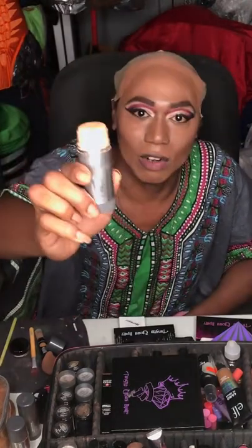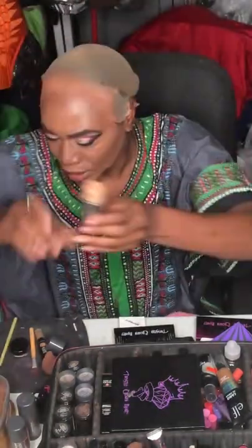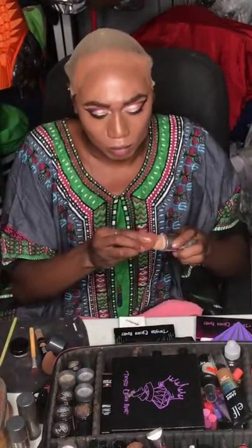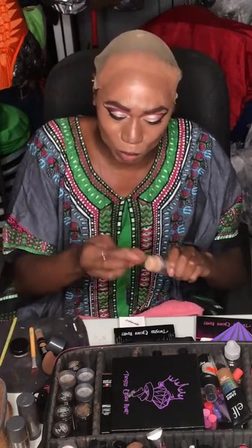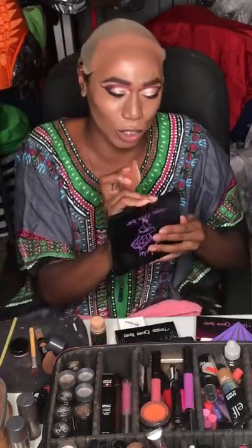Next, I'm using for my highlight the Krylon TV stick, it's FS33 or 38, and I just like to pull this across my sponge. I feel like I have better control for this one and for how I highlight. Sometimes I just draw it on and go back in and blend it in, but I'm trying to show you guys.